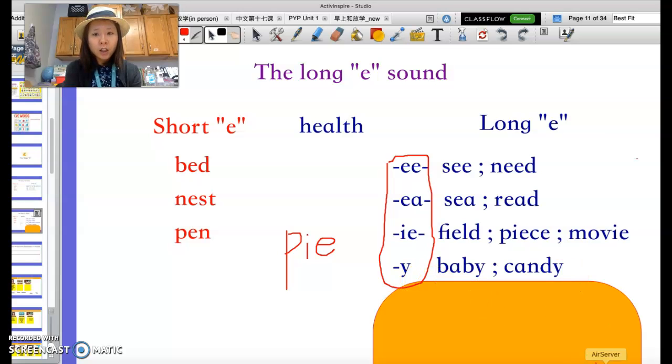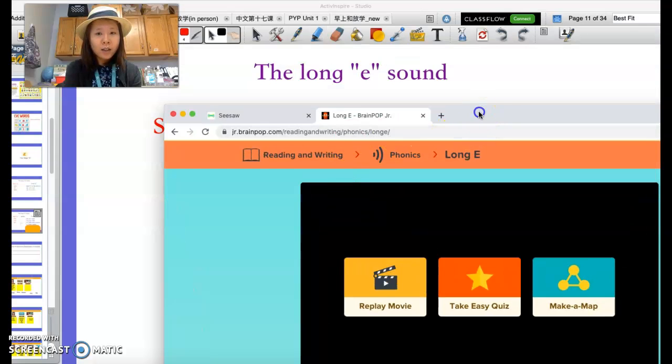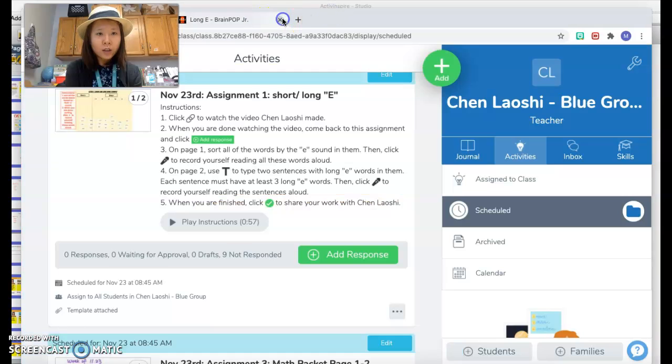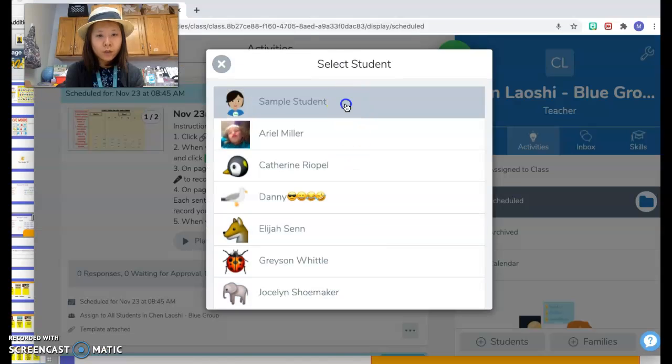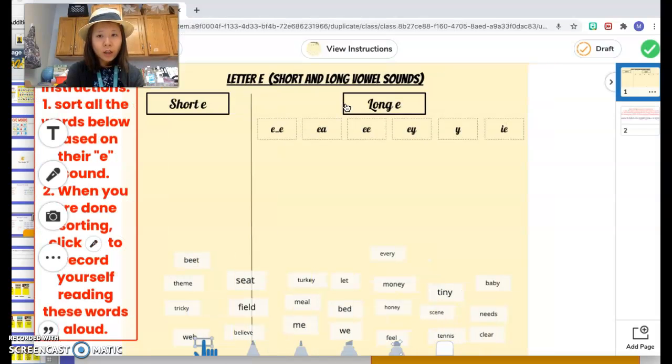All right, let's take a look at today's assignment on Seesaw. When you get to Seesaw, you're going to see this assignment that says Assignment 1 short/long E. So click add response, click your name. Alrighty, there are 2 pages for this assignment. On page 1, you're going to sort all of these words to see if it has a short E in it or a long E in it. And if it's a long E, you're going to sort it by its pattern.